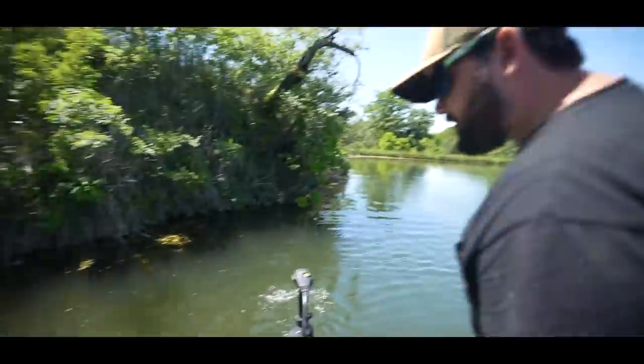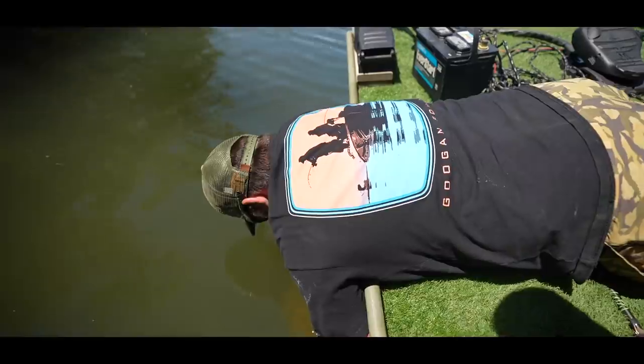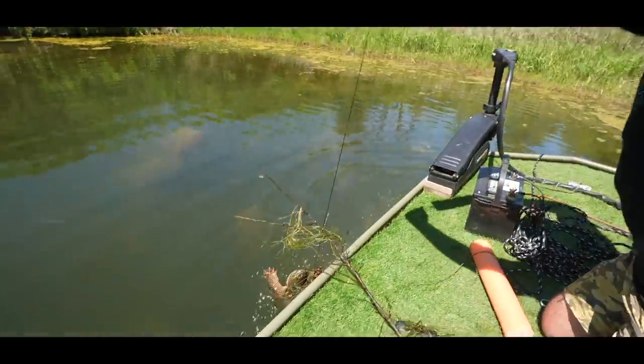Oh! Yeah, I see him down there. Oh, there's a catfish. I think we have two. We have two fish. We got the crappie. Oh, we got the old crappie. He just bit me. Oh, we got a fish. Oh, shit, it's a turtle.